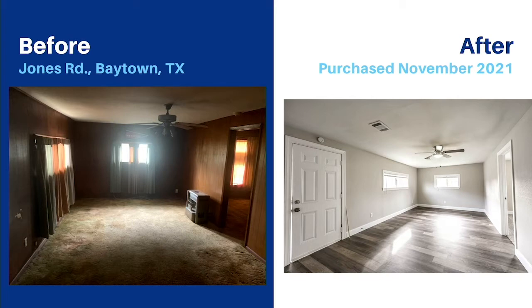How many folks watching this would live in that property on the right? Doesn't it look beautiful? We teach something here called best product, best price, and you're going to get the best people. So we're not slumlords. I just want all the new people to know that.